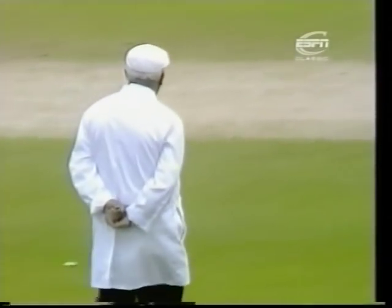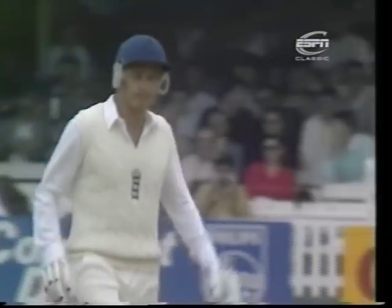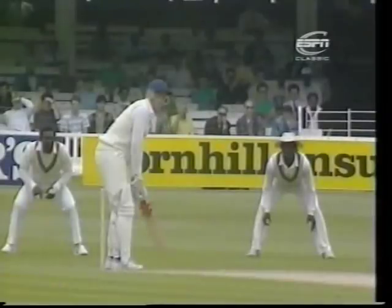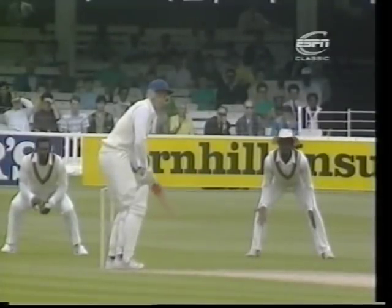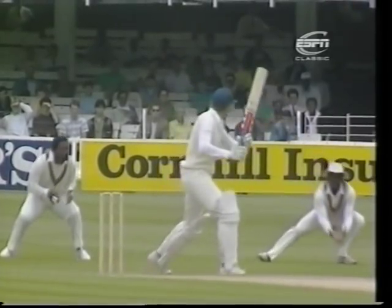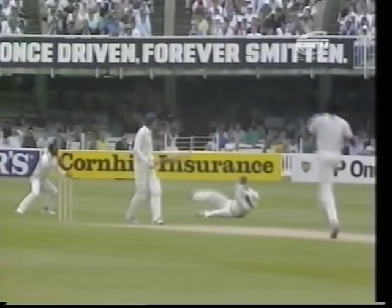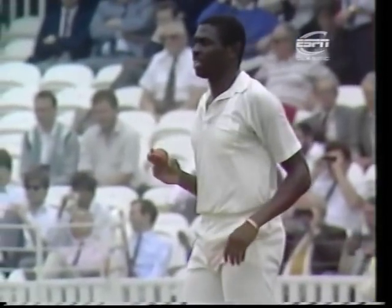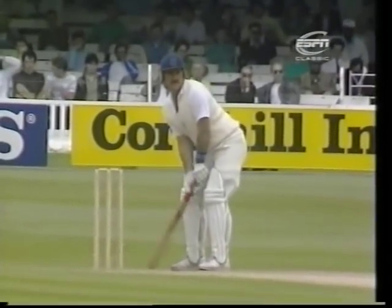David Shepherd, the man who gave the ultimate decision. And of course, batsmen absolutely entitled to wait for the final adjudication by the square leg umpire if he's uncertain that the ball carried. Scorecard says Gower caught Richardson, bowled Patterson 1. 31 for 3. And Patrick Patterson prepares to bowl to the new batsman Alan Lamb.